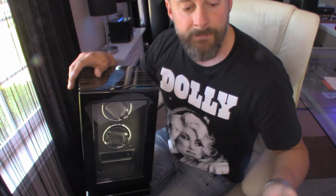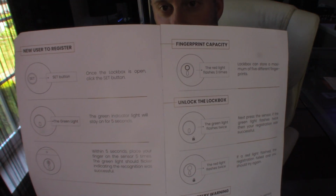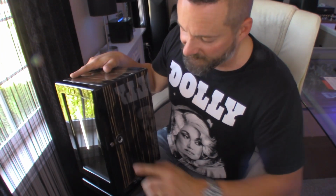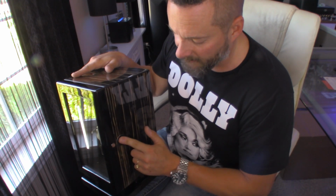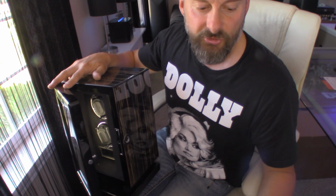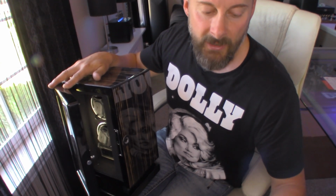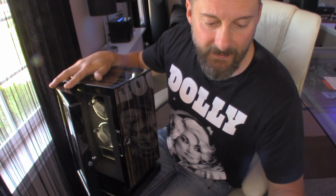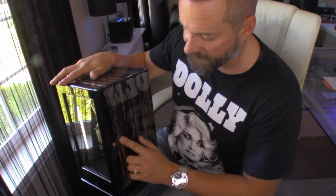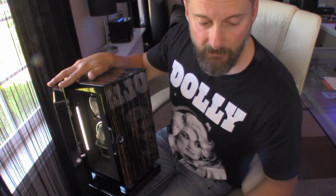Nothing labeled set. And clearly in the instructions, they tell you that there is a set button on here. So I'm assuming they mean the fingerprint sensor. When I press that, it does illuminate green and open the box. But then once the door is open, this is the instructions. New user register. To register, what they mean is to register new user. It says once the box is open, the green indicator light will stay on for 5 seconds. So we just close that again, press it. 1, 2. So it didn't stay on for 5 seconds. So that's incorrect right off the bat.